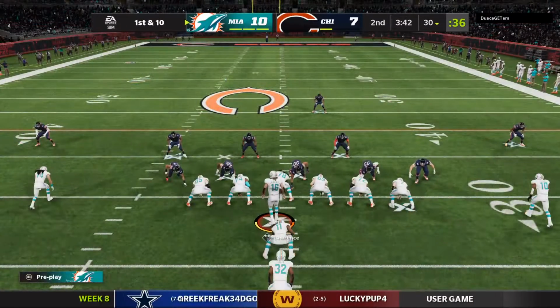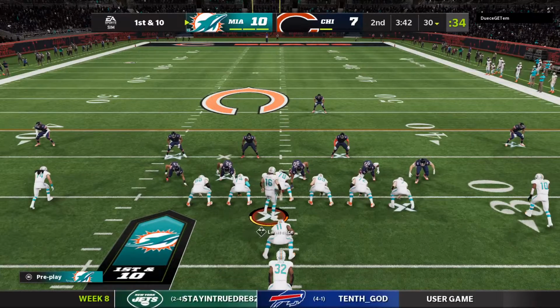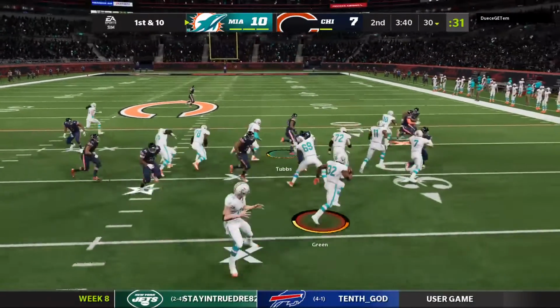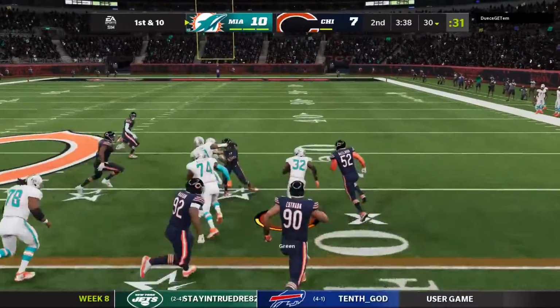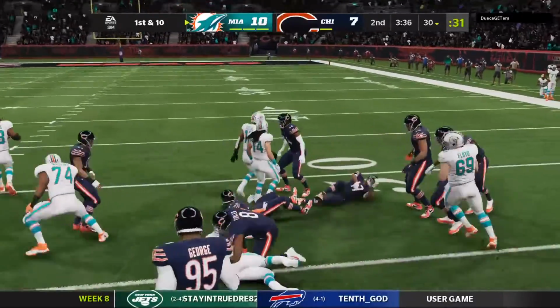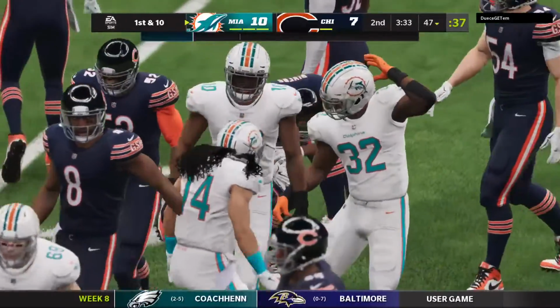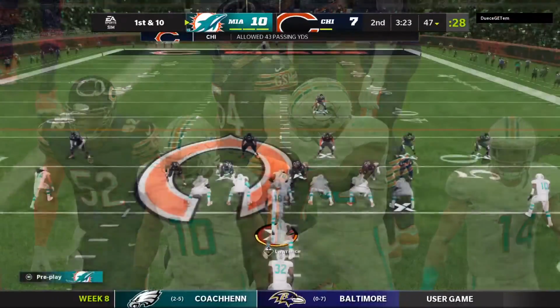The Dolphins at the line, ready for their next drive. And for them, a touchdown their last go-around. Obviously, they'll be hoping to do that again. And when you start plotting for this drive, when you start thinking to yourself, okay, what are we going to do? You don't go away from what you did before because that worked, but you have to be prepared for wrinkles and counters because you know they'll make some adjustments.